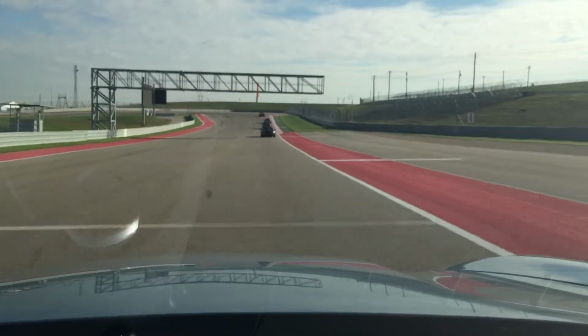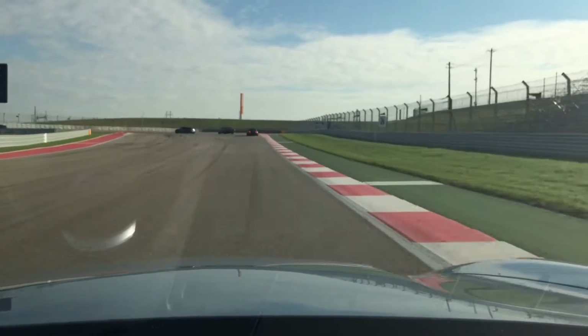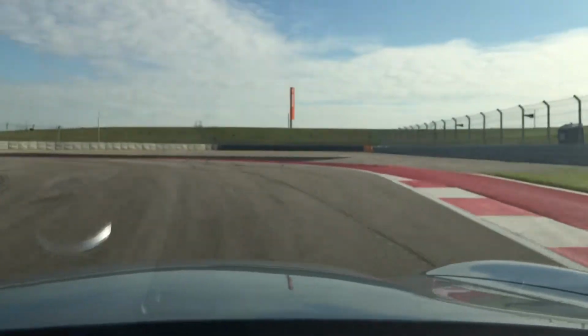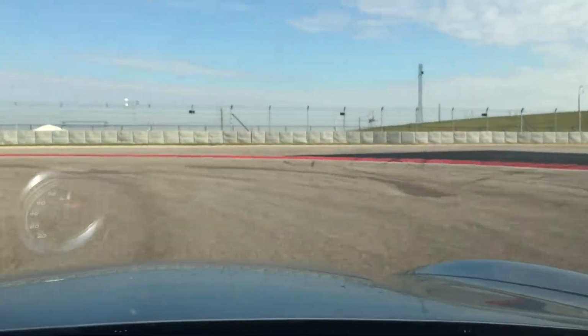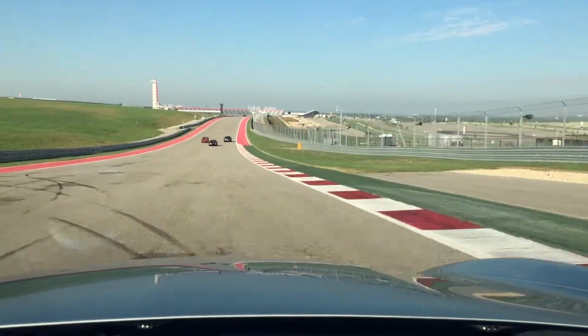We're watching the flag station up front. Look how everybody's lining up. You're waiting for the turn-in. You're going to put on the brakes. You're going to wait, and then turn in, then turn a lot, and now back to the gas. Follow these guys down the straight.